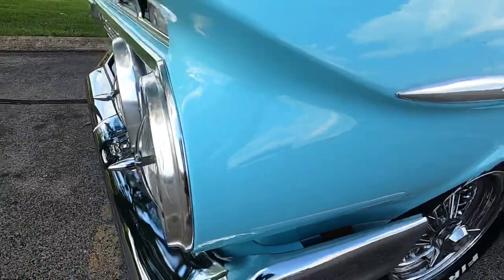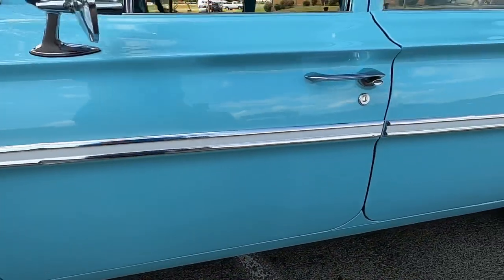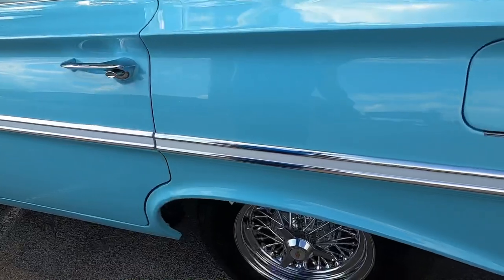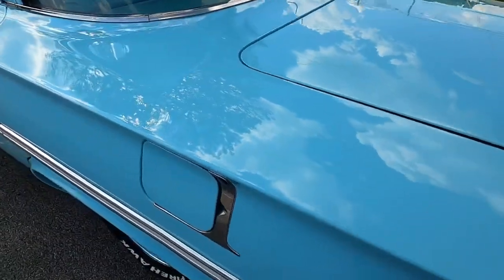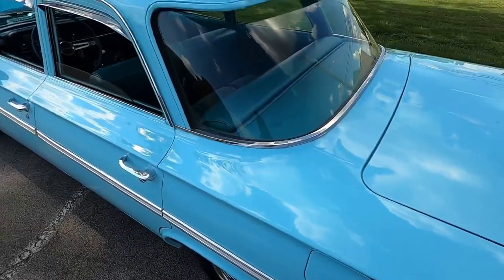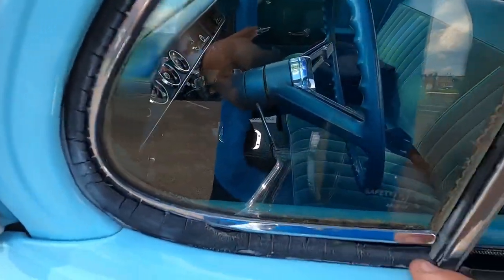Slight bubbles right here. Coming back, your midsection. Little spot here. Couple little dings right here. You can see it's kind of pushing out. You got some dents in the back here. And that trim up over the top. You got some cracks right there in your rubber around that vent window.